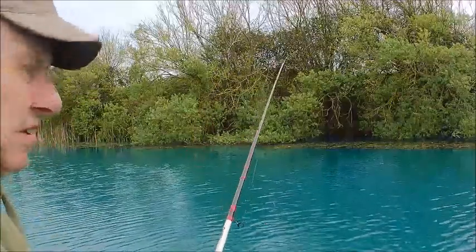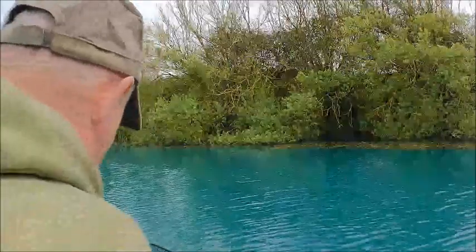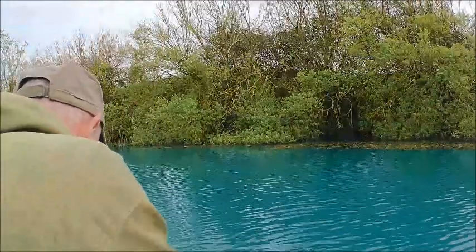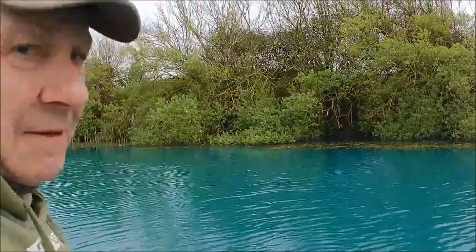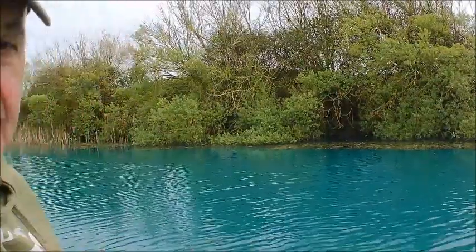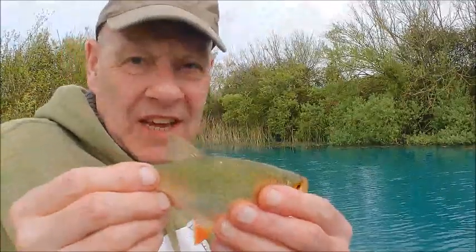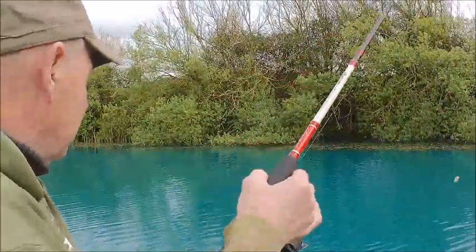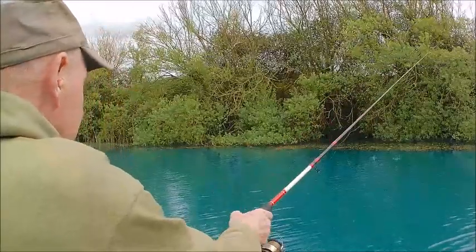Well, it's about the 10th rudd of the session. Only just hooked though, but most welcome. There we are, look. Rudd number 10. Great stuff. Well, Gary's just had yet another carp. He's really going well.